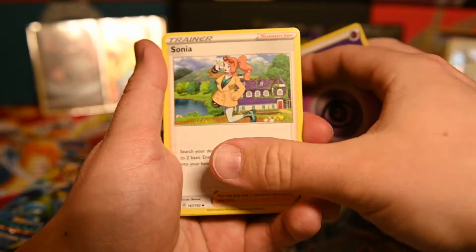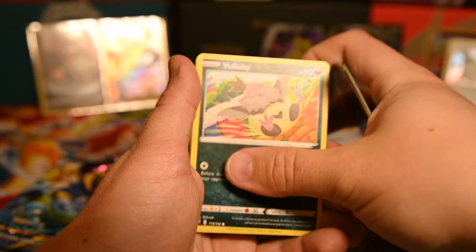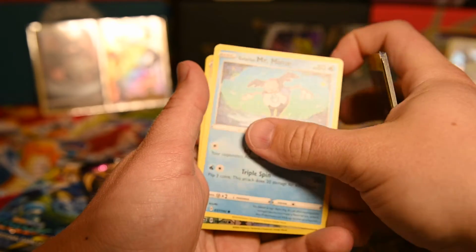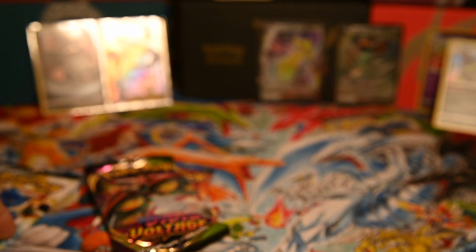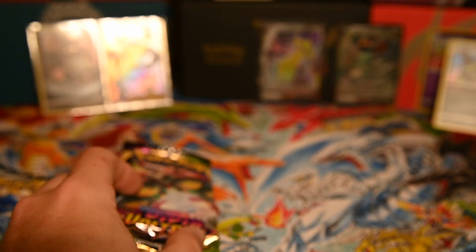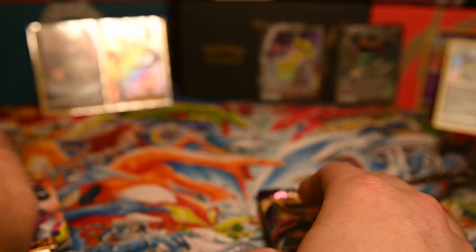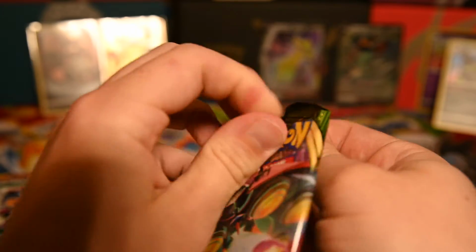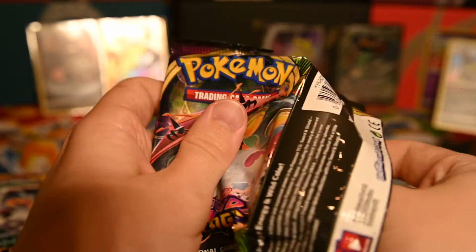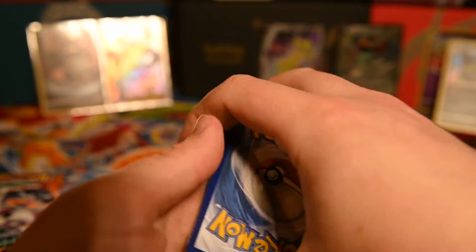All right, so Psychic Energy, Sonia, Hatterene, not Heatran, Vullaby, Galarian Corsola, Toxel, Mr. Mime, and Grimmsnarl. Wait. Did I miss a Sun and Moon? I guess I missed a Cosmic Eclipse. So we'll save those two for last. Yeah. I don't know. Probably when someone distracted me.